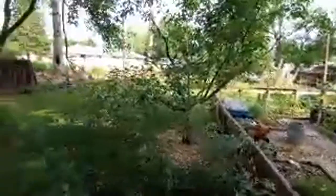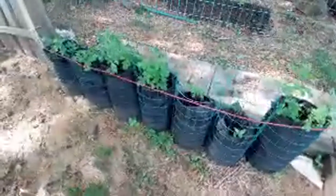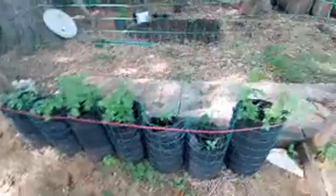There's an apple tree with some onions underneath. Another bigger one. My greens beds are doing pretty well. And this is some sort of zucchini that I'm told grows up. Grows up, not out. Potatoes. Red, white.